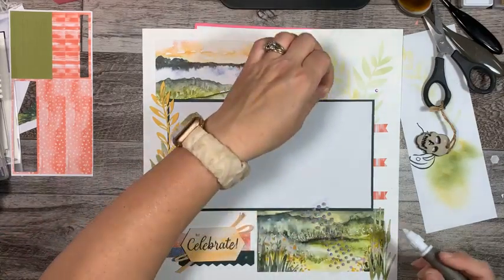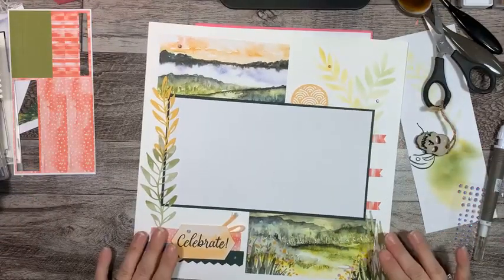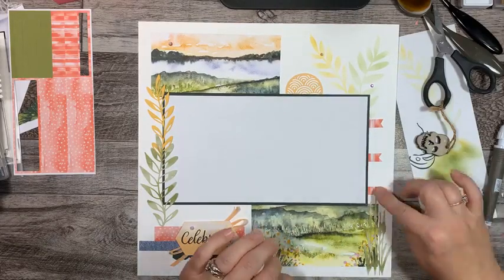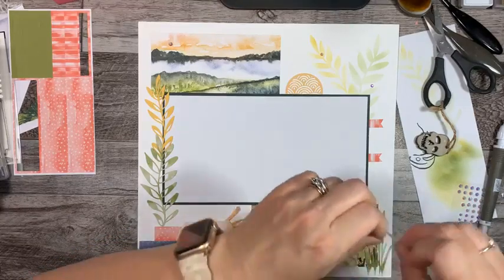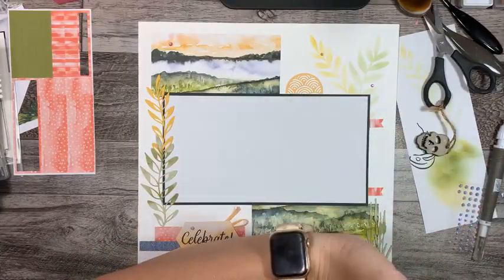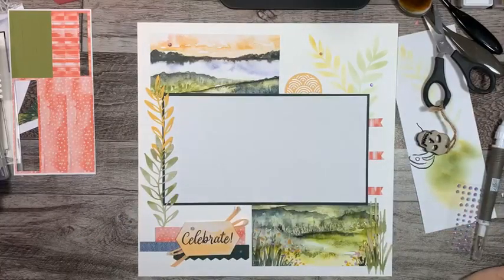Put a big one on that, and then I'm going to do another big one maybe up over here. Sure. I don't know. We're just kind of rando. Put those on there. I'm going to have to keep looking at that and see whether or not I like it. I kind of do. Oh, I didn't adhere these things down. Somewhere. I don't know, I'll have to find it in a little bit.